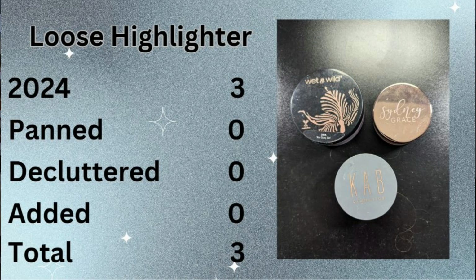Loose highlighters. This is the exact same as it's been for the last 2 years. I had 3 at the beginning of 2024. I panned 0, I decluttered 0, I added 0. So I still have 3, the same 3.